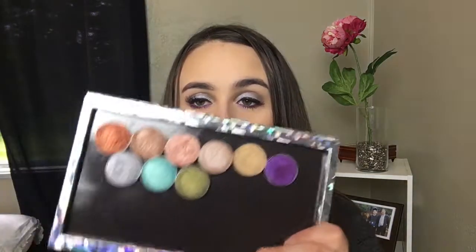These do retail for $9 a piece, so they are extremely expensive, but I think they are totally worth it. I was gonna say if I could live without one, I would try and pick one out, but honestly, I can't live without any of these. I can think of a perfect look, perfect occasion for every single one of these. I think they're so different and so unique and just absolutely beautiful.